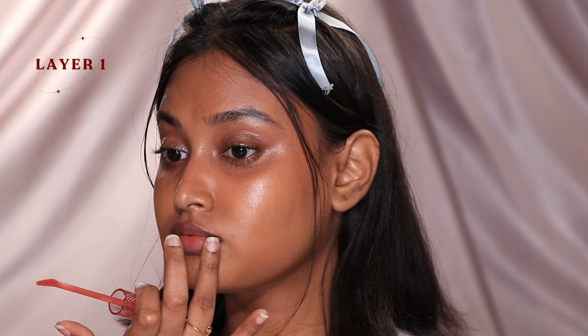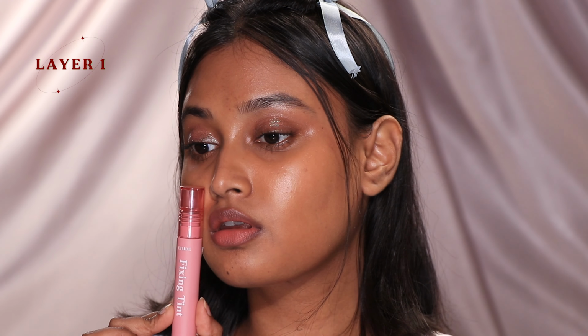The first layer looks like the epitome of barely there lips. The second layer looks very cute, but it still lacks that depth in color. The third layer is where I'm fully satisfied with the opacity. Now it looks more cohesive and blends with my lip pigmentation.